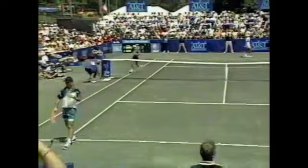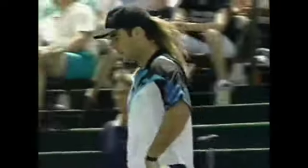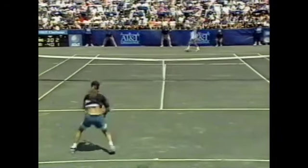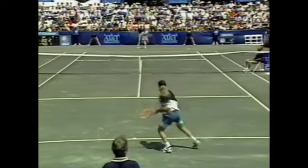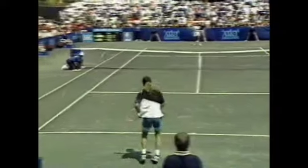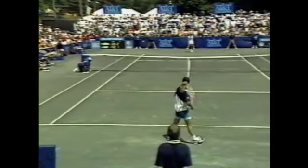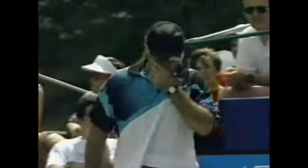40-30. The wind has kicked up a little bit more right now. The players are going to have to move their feet a little bit better. We're on serve, tied at 2, first set of the finals at the AT&T Challenge here at Horseshoe Bend Country Club.